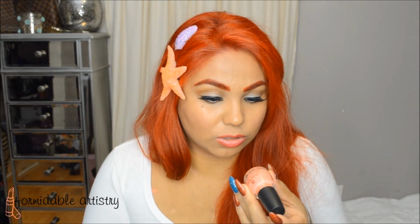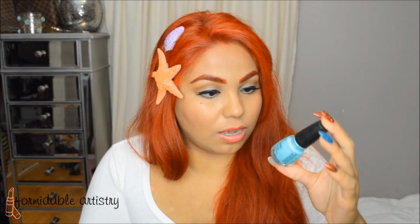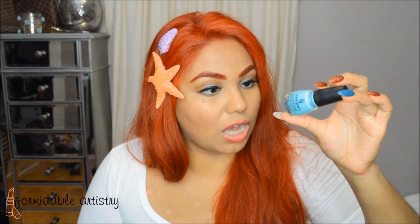I really want a lot of pastels because I have a lot of China Glaze, but I don't have a lot of pastel colors from China Glaze. And this one's called Mimosas Before Manny's. Super cute. Like a peachy color with gold sheen over it. And then I got this beautiful mint green blue color. This one's called Two Yacht Two Handle.